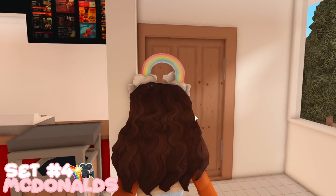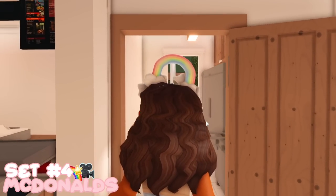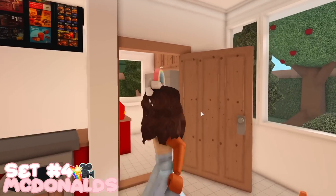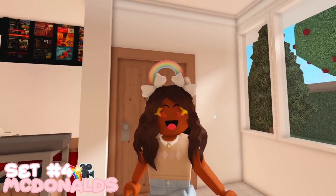But behind this door, we have the kitchen. Again, I kind of just threw some things down in here so it didn't look empty as we drove by, because I really like to pay attention to detail when it comes to stuff like that. And it really would have driven me crazy if it was empty on the inside. But I guess I can give you guys another little behind the scenes secret.